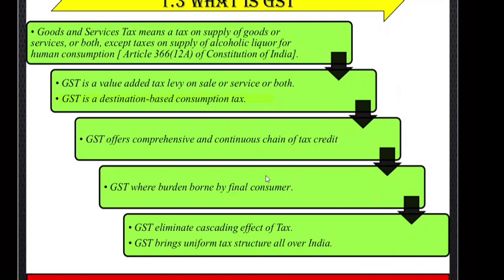Just remember, wherever this is consumed, the state tax will go to that government, correct? Now suppose, for an example, you are not in a state, you are in a UT. Suppose you are having my chips in Andaman and Nicobar Islands, which is a UT, and I'm selling it from Kolkata. So what will happen? From my 10 rupees, 5 rupees will go to my state government, and 5 rupees will go to the UT, that means the central government.